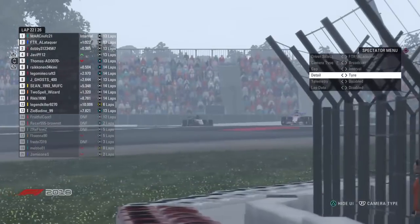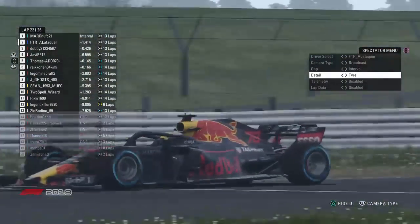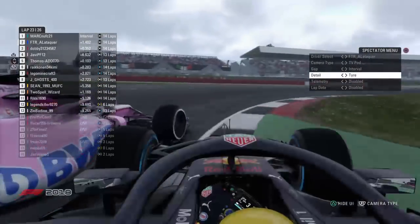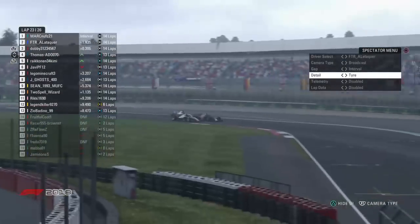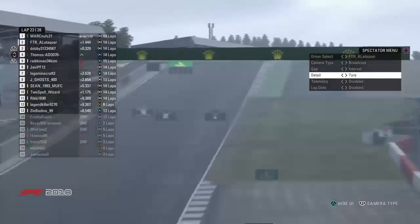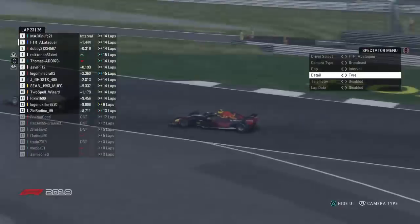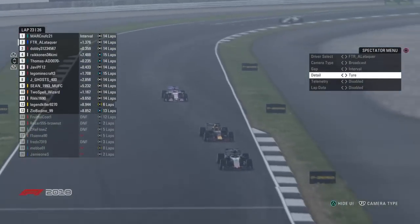There's a lot of battling going on behind me between Xavi and Thomas. I'm trying to capture it all. I'm on board with Thomas at the moment as he goes down into the chicane, as he pushes Xavi just wide on the penultimate corner. And he gets mugged on the inside. Raikkonen on the inside of Thomas. Three-way battle going on for 4th position at the moment. Thomas loses out to Raikkonen, but he has to stick with him.